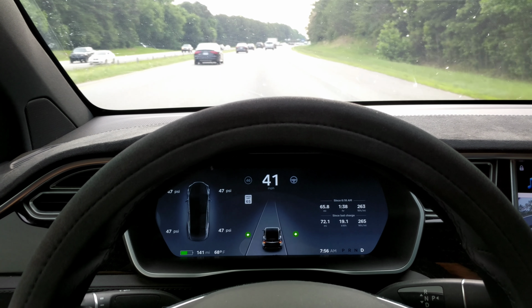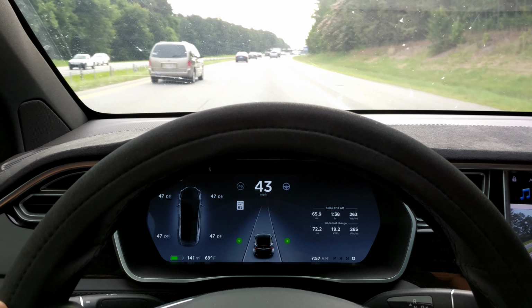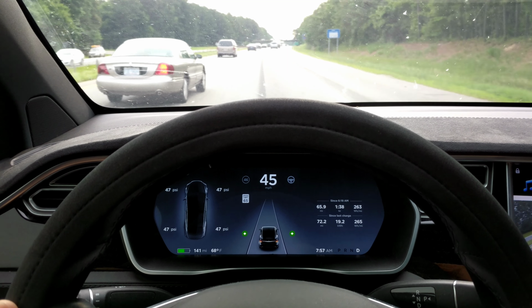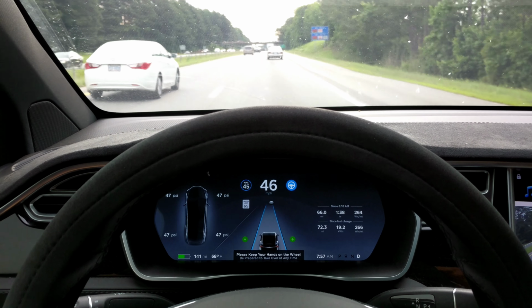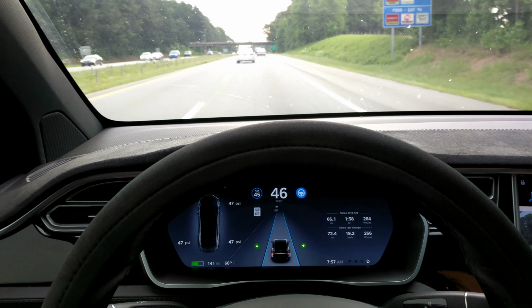Can you hear that? Whoa, whoa. It's just shaking everything. Like a rhythmic shaking. It's kind of smooth out there, down there at 42, but now it's making a different noise. Yeah, let's drop it to 45. 46 is too much for it now. I think 45 is the maximum now.